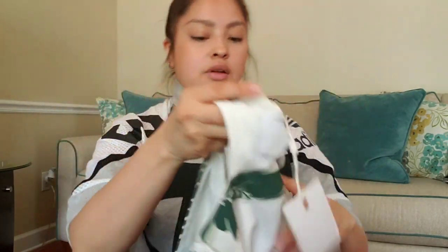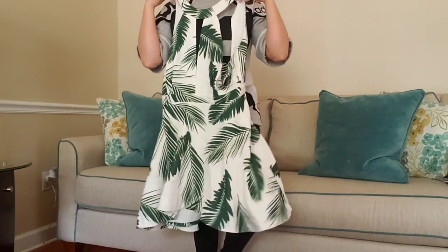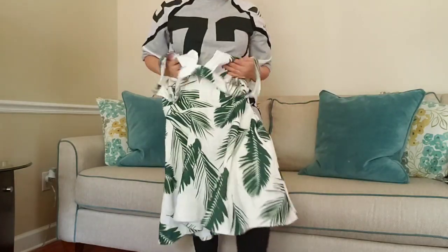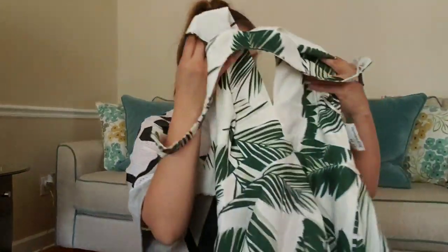And this is also a new brand to me. This one was new with tags, retails for $225. C/MEO Collective. So that's the tag, so you guys could be familiar with it. And this is just a really cute, flowy palm print dress. And it's like super heavy. And that's a size large.